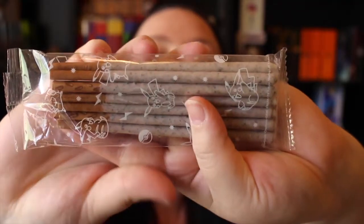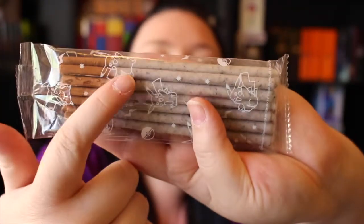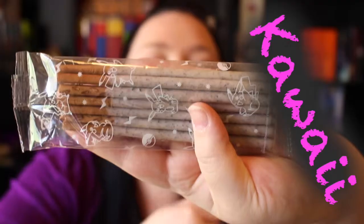You can see on the packet that it's got little Pikachus, but this is what they look like. This is delicious. The white chocolate on the outside kind of mellows out the more chocolatey flavor that the sticks give you. Tastes almost exactly like Pocky. The sticks themselves just are a basic biscuit with a slight chocolate flavor to it. So I give these guys a 5. Definitely a 5. It was delicious. I enjoyed it and the theme is amazing.